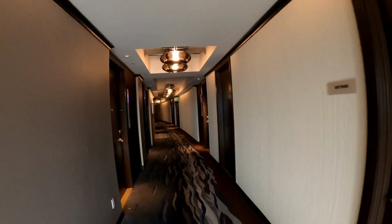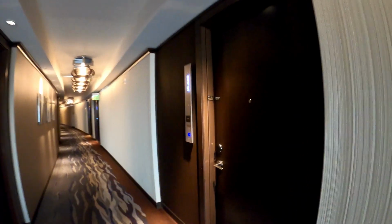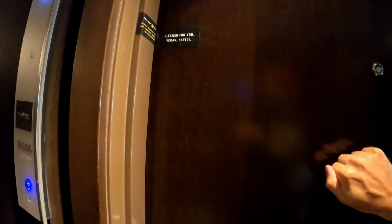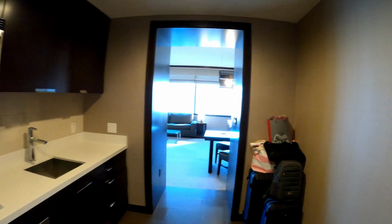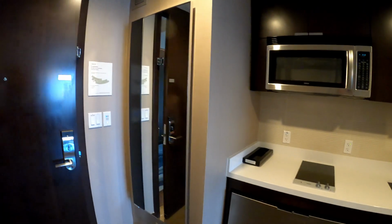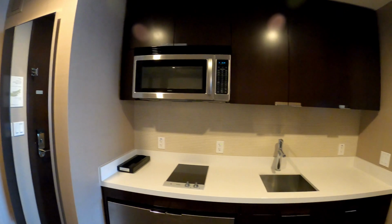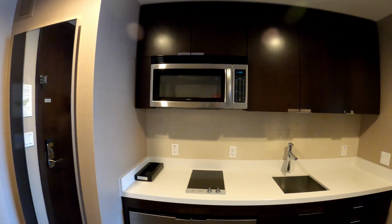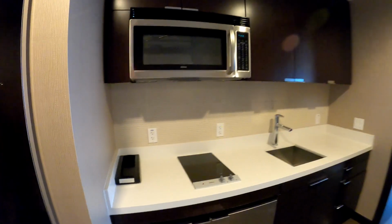Alright guys, we are at Vdara, right next to Aria, Las Vegas, Nevada. And here we have what they would call the Staywell room. You might see that in several hotels. You'll see that option that says Staywell. And I'll show you a little bit why they call it a Staywell.